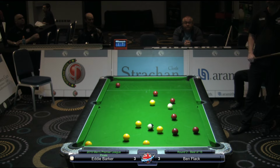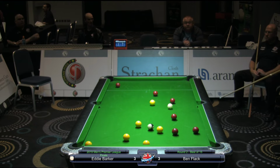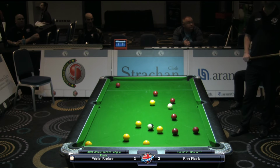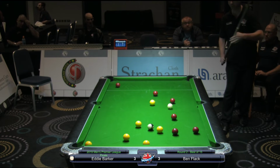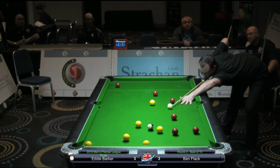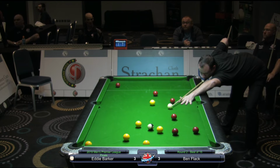You'd think the easiest pot would be the straightest plant to the bottom left, but ideally he'd quite like to have removed that yellow that's in the middle of the table. That's why he's had a couple of looks at that. Nothing really to be done there but to go for this. Could elect to cannon the black whilst playing it.